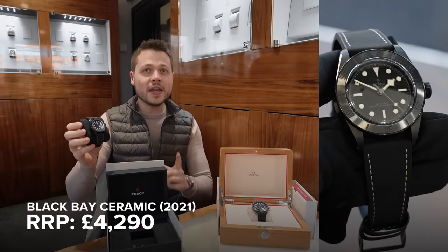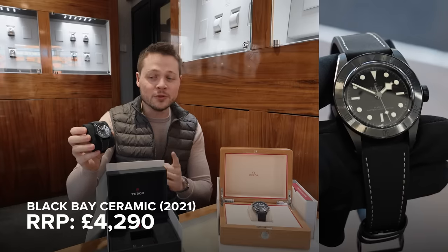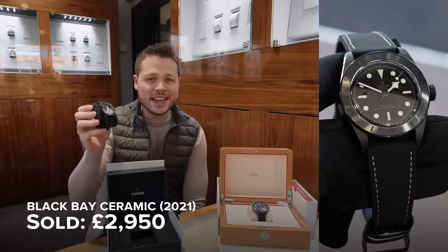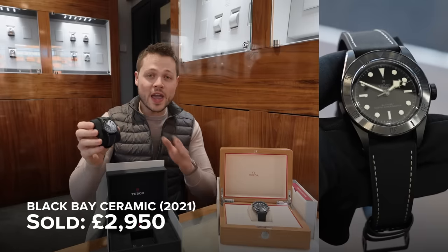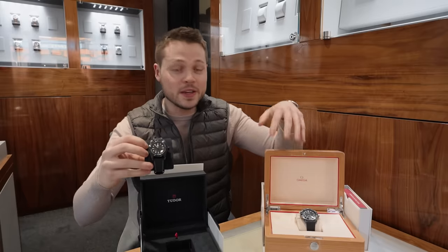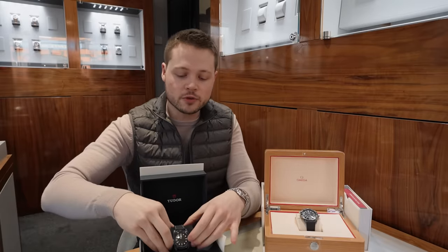Now the RRP on this one, I want to say is £4,290. However, this one's just sold on our eBay store for £2,950. So way under list. The reason I've got these two watches out is I thought they compared really nicely. So full ceramic watch from Tudor there.